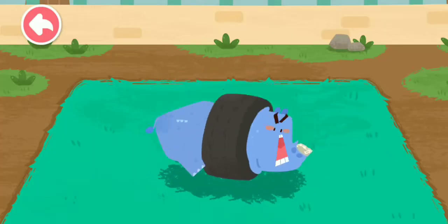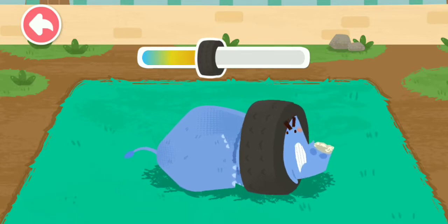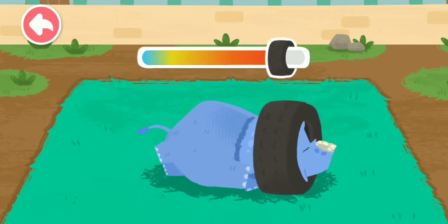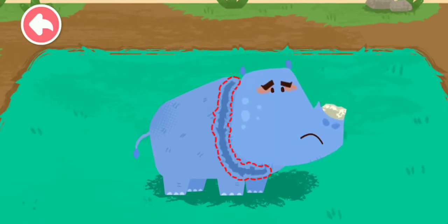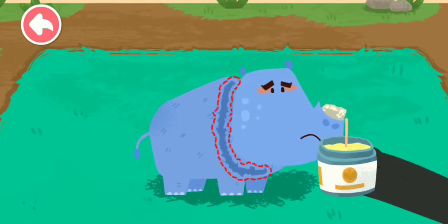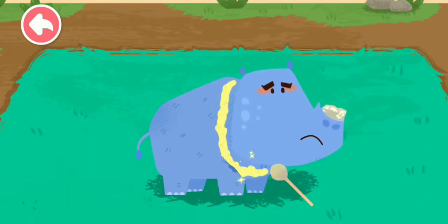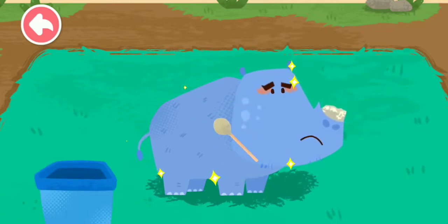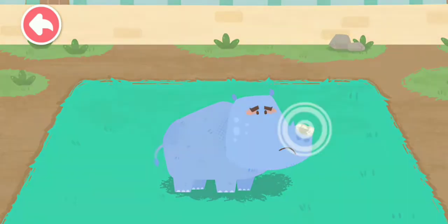The neck of the rhinoceros is stuck in the tire. Let's help it. Keep going. The rhinoceros is almost free. Look, the neck of the rhinoceros is injured. Its horn is also broken.